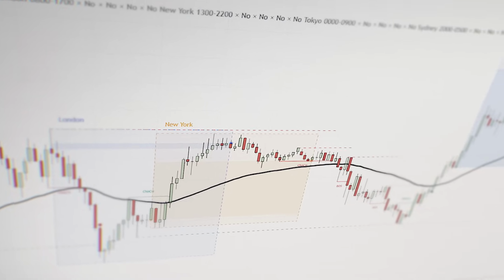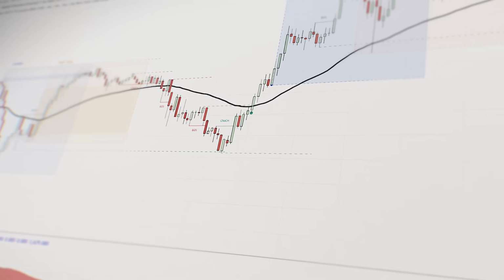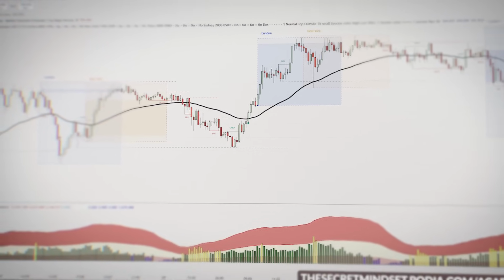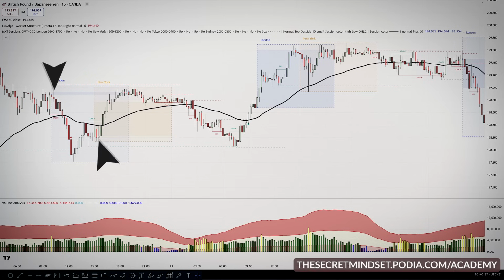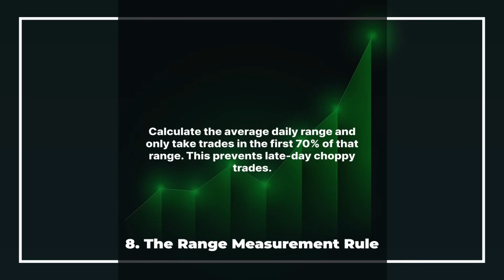Before the start of the session, you should look for potential price levels and setups. This preparation lets you act quickly when real opportunities show up. Again, trading only the morning session also protects you from the common mistake of overtrading. When you know you only trade during specific hours, you will become more selective with your setups. Calculate the average daily range and only take trades in the first 70% of that range. This prevents late-day choppy trades.